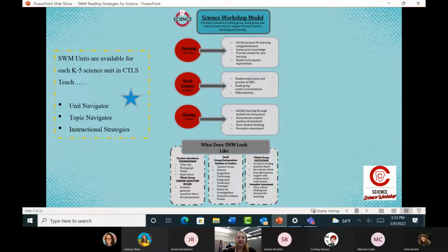So the opening, like I said, is where you introduce your phenomenon and you have students coming up with questions about that phenomenon, and you're going to model work session expectations. The biggest difference between traditional science instruction and science workshop model instruction is that the students are going to be actively involved exploring with the science and engineering practices during the work session time. And that's done through centers or workstations, science centers or workstations. So you'll have 4 to 5 science stations that you can utilize for an entire week, and students will work through those stations. And then you're going to bring students back together for a student-led discussion where they can demonstrate the mastery of standards and show their thinking.